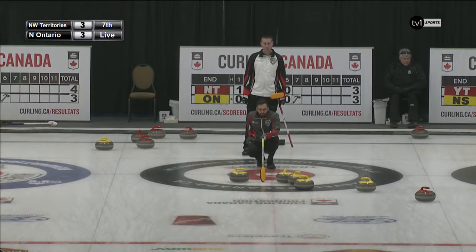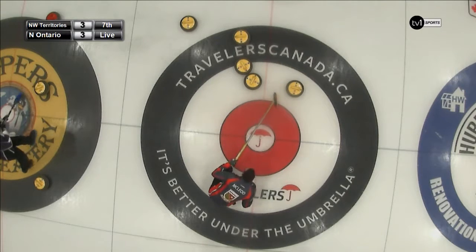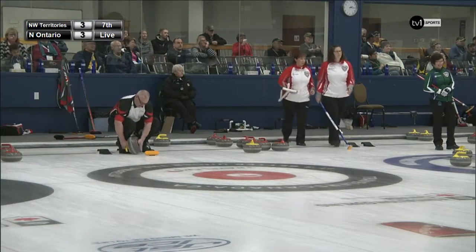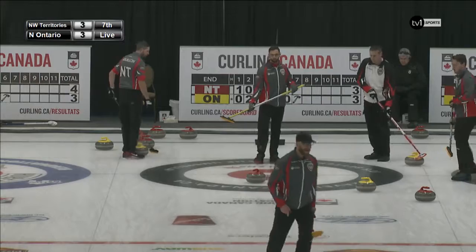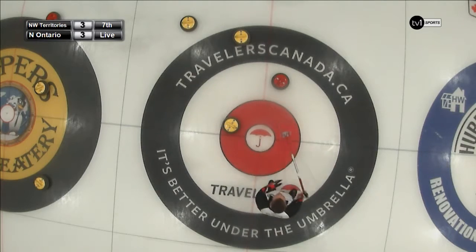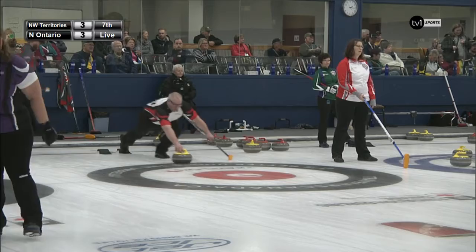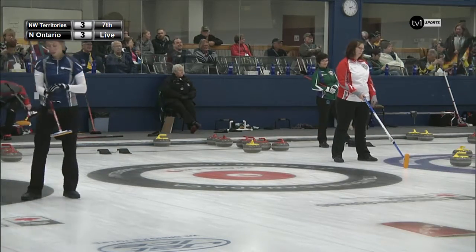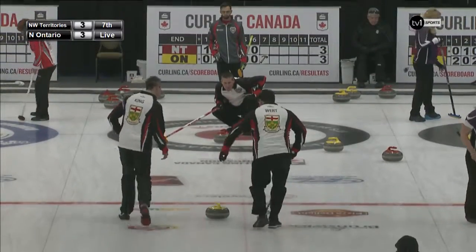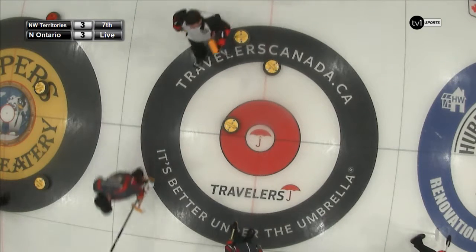So Robertson is being tasked with trying to remove two if he can. And he does. Nicely done. Nicely done, yeah. He actually moved 3 rocks, but 2 of them went out. So, and their second rock, with Ontario being first and third. So Ontario still looking to try to score more than one here. Lichty will be asked to remove the lone Northwest Territory stone. He's got a nice shot, and we'll just see how he gets the roll. Yeah. Oh, it was just about what they wanted. Lying 3 with last rocks. Nice throw. Yep.